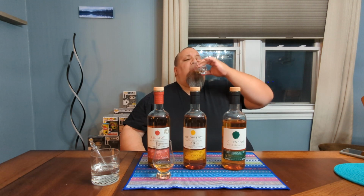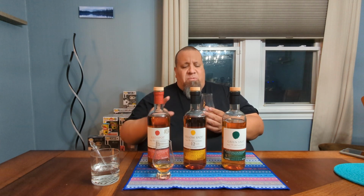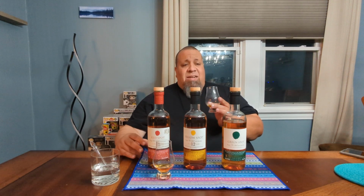That's got a much better smell now. The nose, now that the water has opened it up a bit. We give it a taste. Still pepper, but not as heavy as it was before. Still some creme brulee. I can definitely taste that. A little bit of dough, almost yeasty. I think the water made this a better sip than it was previously.